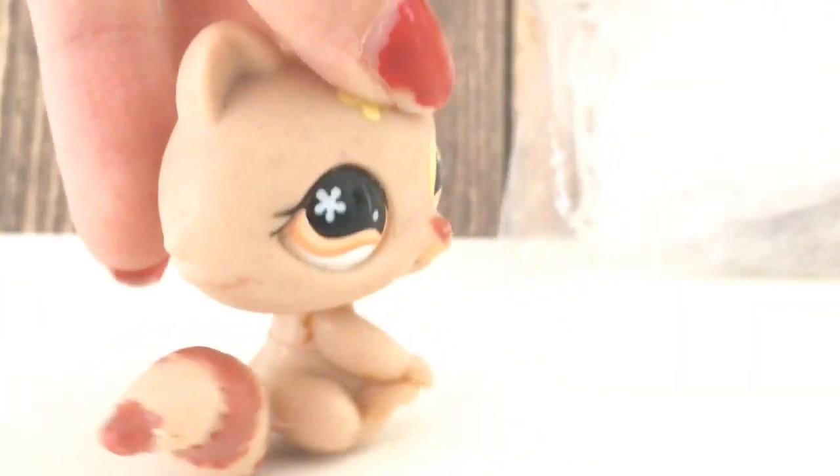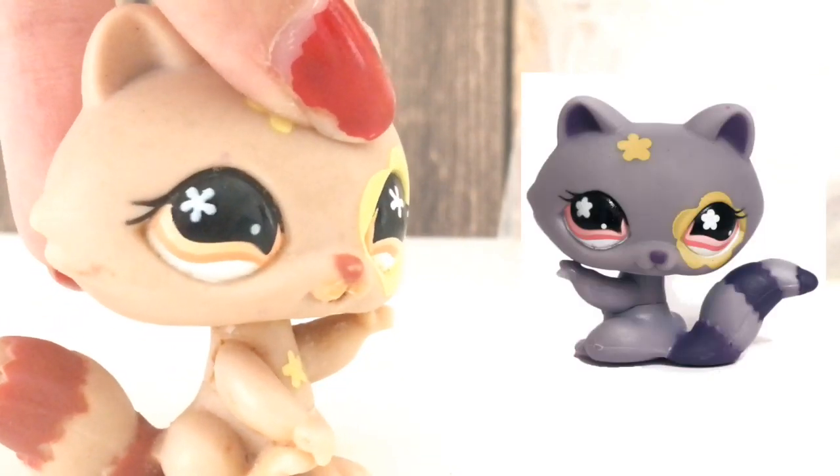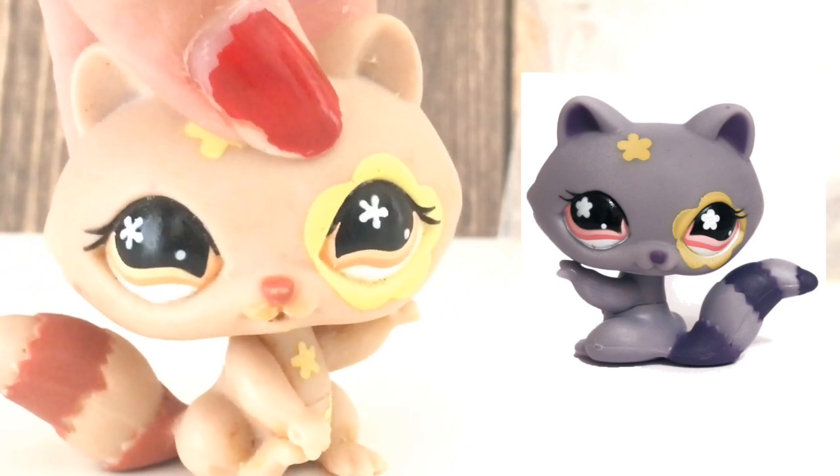Now, one pet that is compared to this exclusive quite often, saying they look really similar, is this pet right here, which I don't have and I didn't order. But honestly, I think this one looks more similar. I think people should compare this one more.